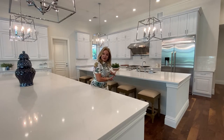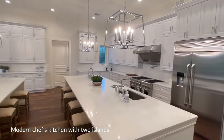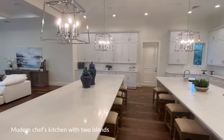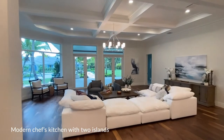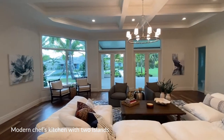Chef kitchen, which has upscale stainless steel appliances, wood cabinetry, two islands to enjoy your best meals. It's right next to a wonderful family room for the whole family to gather and enjoy this wonderful house.